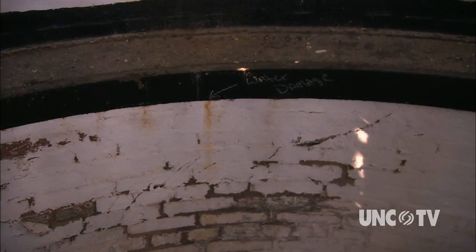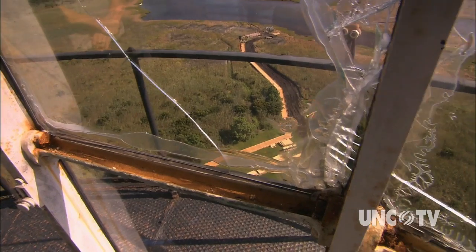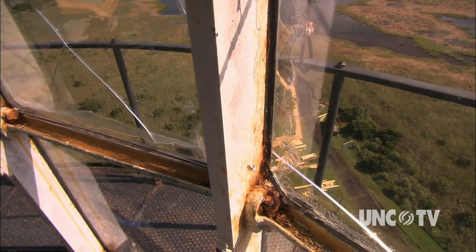My husband and I came down to visit Bodie Island, and we were just very discouraged at the shape that it was in. It needed painting. The storm panes were broken in the lantern room up above. And there were no plans to transfer it from the U.S. Coast Guard to the National Park Service.